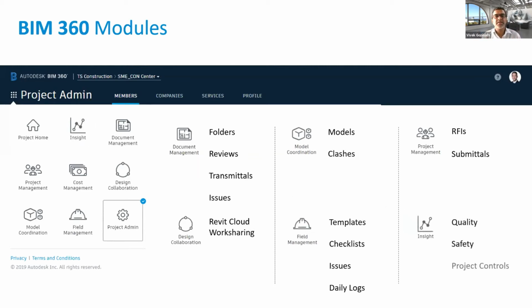And last but not least, the Insight platform gives the dashboard for the complete project overview, which has the option for creating reports on quality, safety, and different segments. So these are the different icon representations that a user or an admin would be viewing on the BIM 360 cloud environment once they log in to this account. Depending on the access restrictions and rights, they will have different icons or different subscriptions activated.